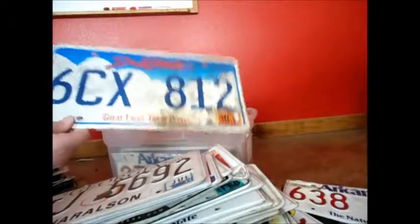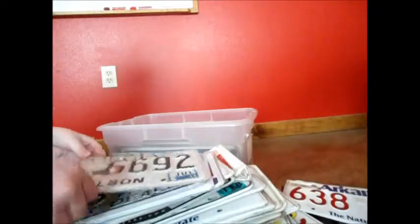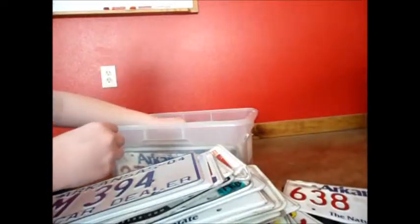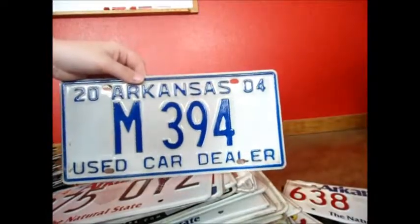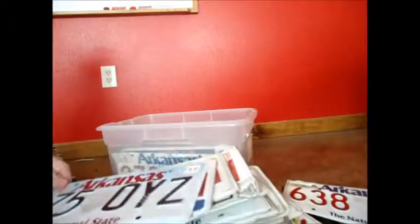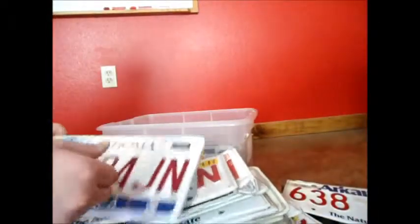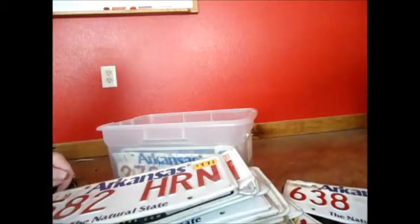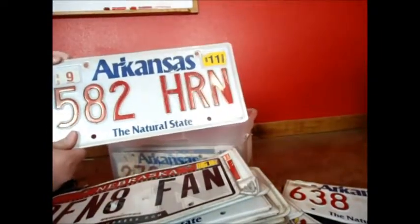CX812, South Dakota tag. I tried to clean it, but the dirtiness wouldn't come off. BIJ5692, Georgia tag. 004 Arkansas dealer tag. This is pretty awesome. I really like it. 875 OYZ tag. 249 AJN tag. Oh, and that's in Oklahoma. Cool. 582 HRN tag. This came out of my mom's car.